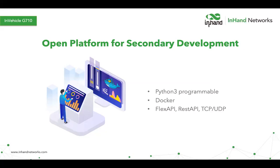For this kind of Docker software, the customer doesn't need to develop multiple software for multiple hardwares. So they just move their current software onto the Docker.